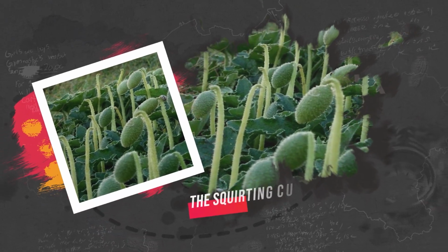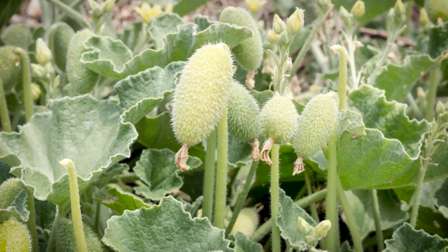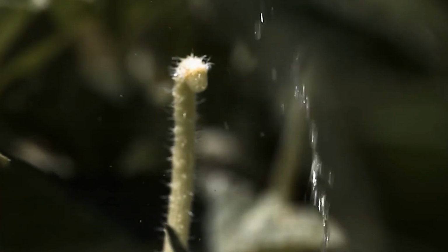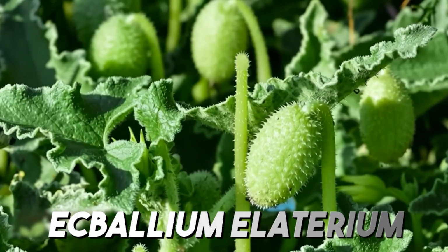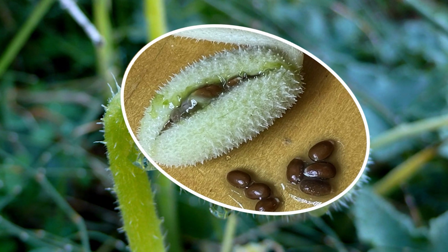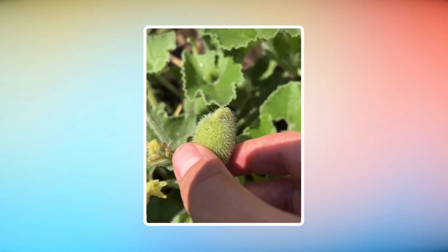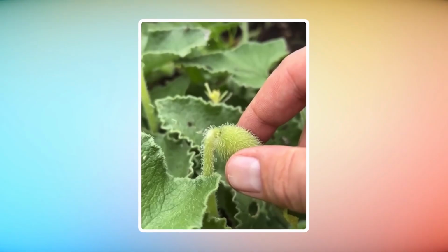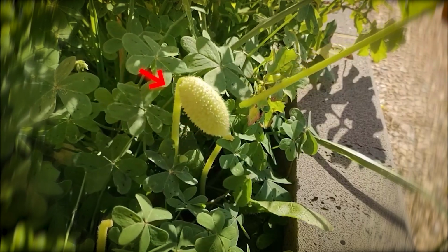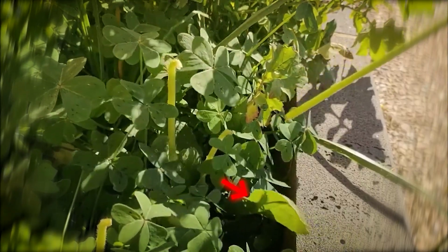The squirting cucumber. In the warm Mediterranean countryside grows a small, unassuming plant with one of nature's strangest defense systems. Known as Ecballium elaterium, or the squirting cucumber, it produces oval green fruits covered in fine bristles. When ripe, these fruits are under so much internal pressure that the slightest touch, or even a passing breeze, can trigger them to detach from the stem and launch their seeds in a jet of liquid.